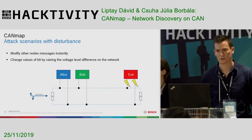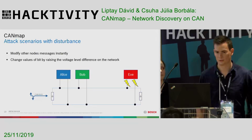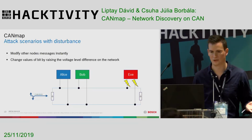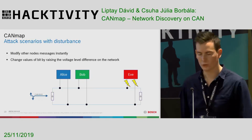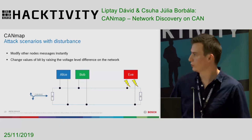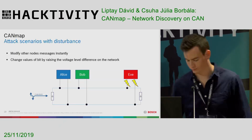Much more damage can be caused with a device which is able to disturb the CAN network itself in the physical layer. With a device like this, we can interrupt bits of a message which is already being sent out on the network by some other node. Of course, this will be noticed by that node, and it will send an error message. If we do this constantly on the network for a short period of time, then the nodes will enter bus-off mode, which was established to handle misbehaving ECUs. Once they enter bus-off, they are completely disconnected from the network.